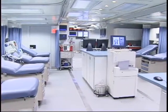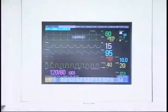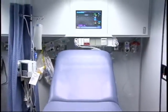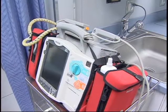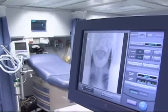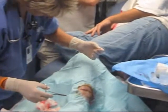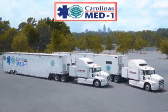Carolinas Med 1 is a 14-bed emergency department, including a 2-bed resuscitation and operating room. Capabilities within its enclosed 1,000 square feet include surgical hemorrhage control, invasive and non-invasive advanced life support for cardiac care, minor surgeries, fracture realignment and stabilization, complicated wound repair, post-resuscitation and critical care monitoring, both cardiac and respiratory, and common emergency department care. The unit travels as 2 tractor trailers with equipment and supplies in the second trailer.